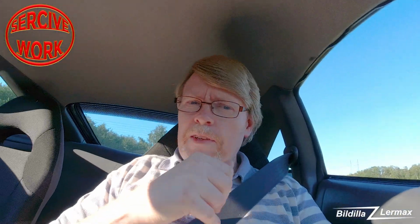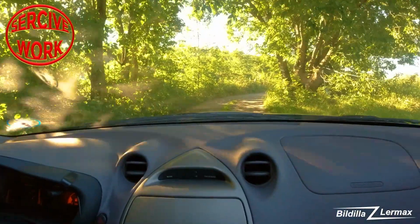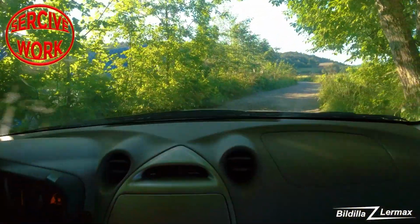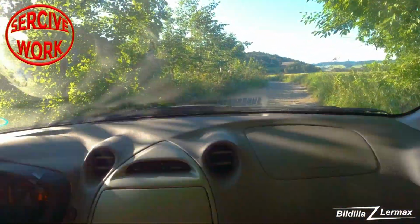Sounds like it's on the right side front, and it's making more and more noise. See here, the road is not good here at all.